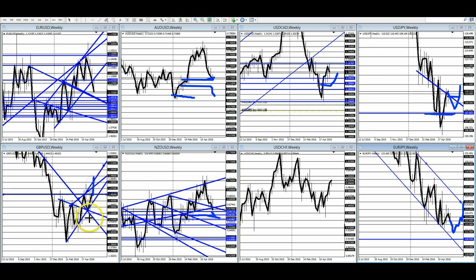This guy's already off the races. If you didn't get in here, I wouldn't chase it. I'd be looking to go trade this in range trade mode. Here, obviously, there's going to be a real big deal here. But I'm always going to get that first scalp out of the gate, put in the retest, guys, the retest orders.